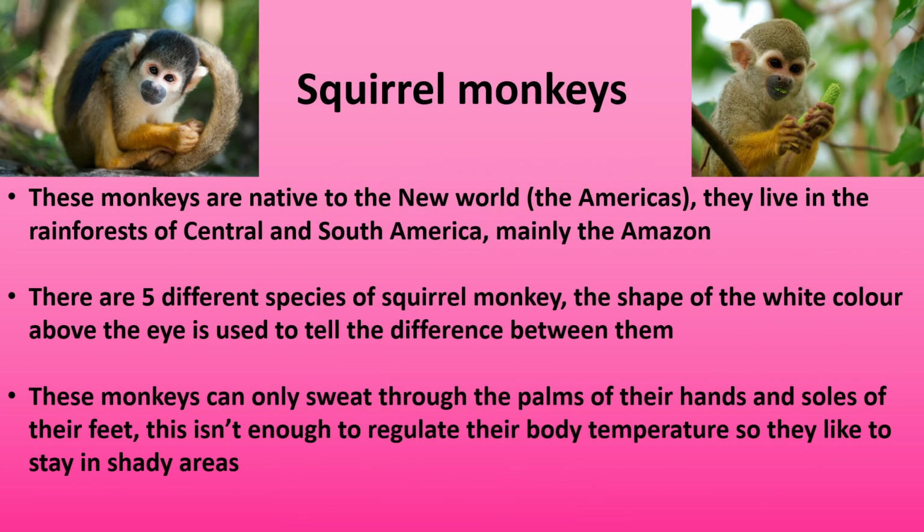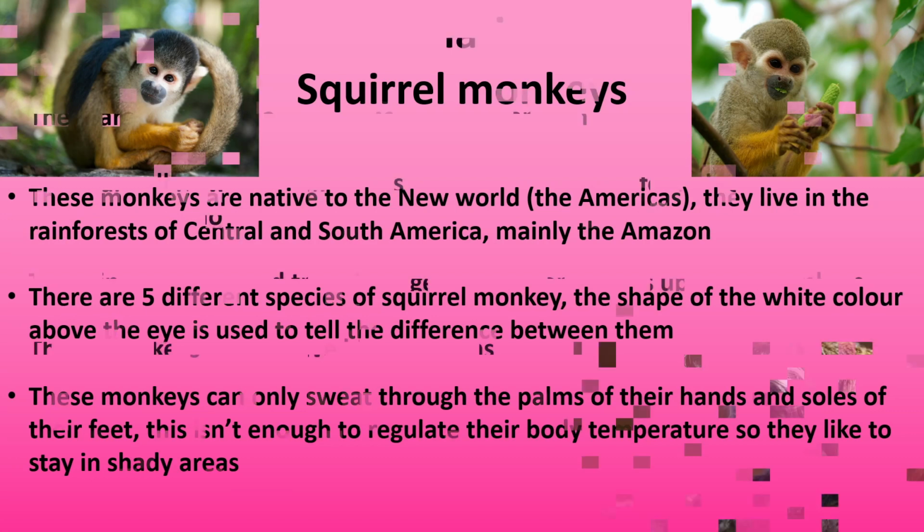These monkeys are native to the New World, that is the Americas. They live in the rainforests of Central and South America, mainly the Amazon. There are 5 different species of squirrel monkey, and the shape of the white color above the eye is used to tell the difference between them. These monkeys can only sweat through the palms of their hands and soles of their feet, and this isn't enough to regulate their body temperature, so they like to stay in shady areas.